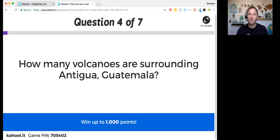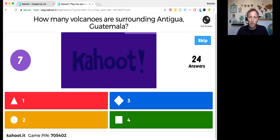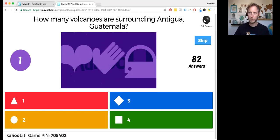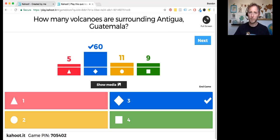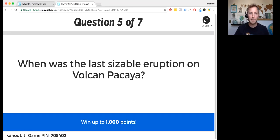How many volcanoes surround Antigua, Guatemala? Is it red 1, blue 3, yellow 2, or green 4? All right, it is blue 3. 3 volcanoes are surrounding the city of Antigua. All right, we still have our same leader. Lex N moves up to second place. Great job, Lex N. Keep it up.